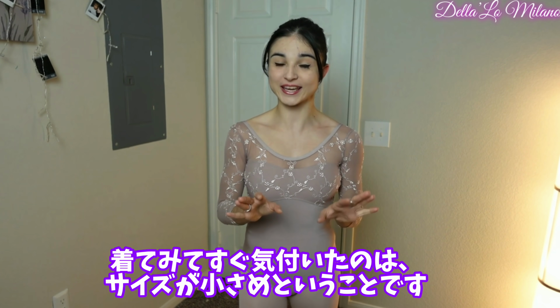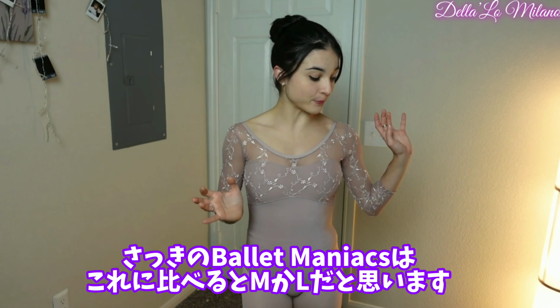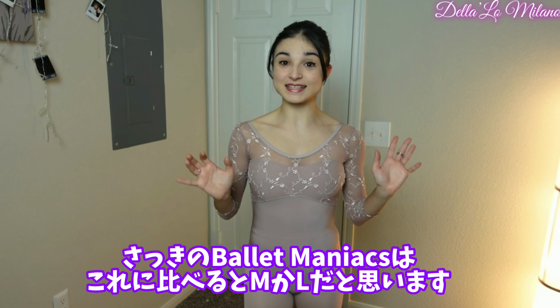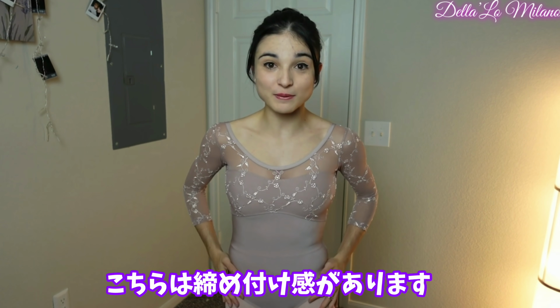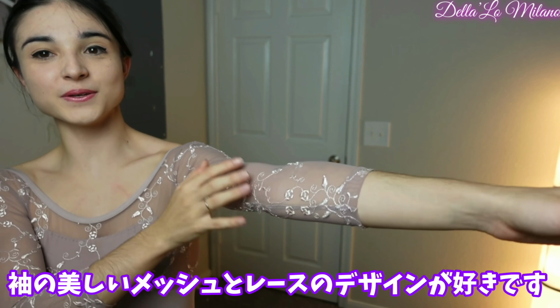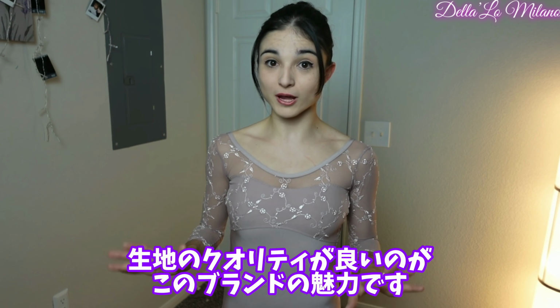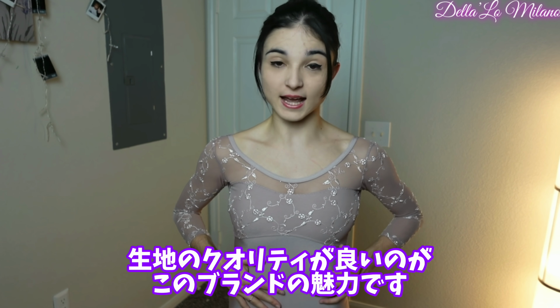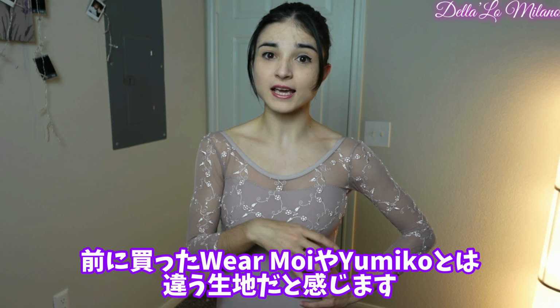I must say though, one of the things that I realized pretty quickly is that the sizing is actually smaller than I thought. So for example, the size of Ballet Maniacs is actually, I would say, a medium large compared to this one, because this one sits pretty tight. I love their design. This beautiful mesh lace is so beautiful, so soft. One of the wonderful things of this leotard brand is the quality of the fabrics. I must say that it does feel way different than the warm ones that I got, even the Yumikos.